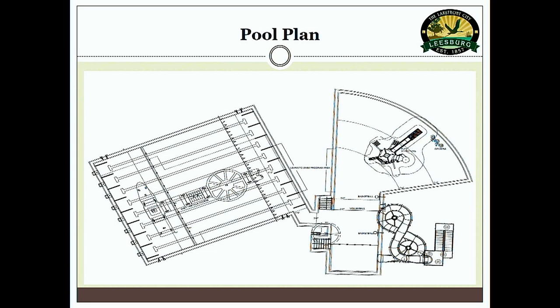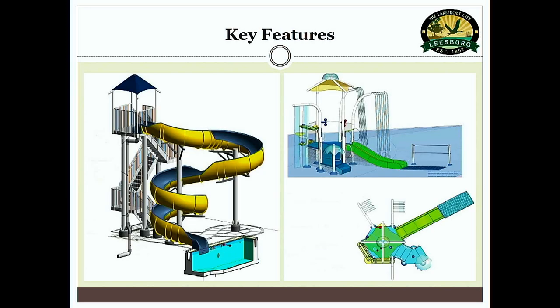Talking to Wibbit, they said once you kind of get it down, you can get it in and out in about 30 minutes. So we can use it in the day and let swim teams use the 8-lane pool at night. So these are the features.